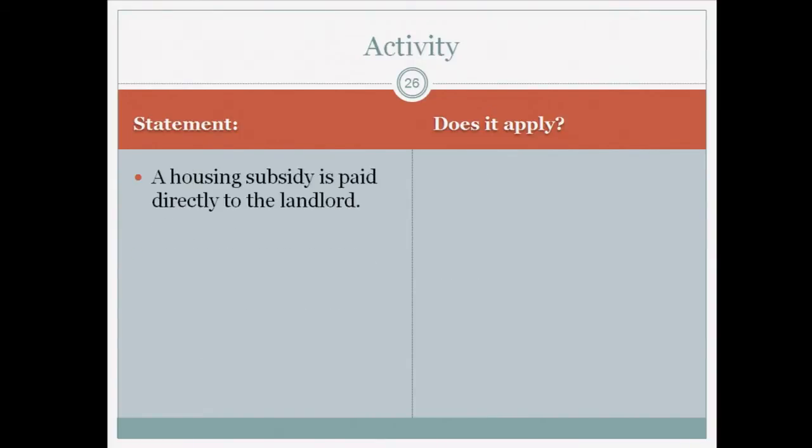All right, our next statement: a housing subsidy is paid directly to the landlord. Does it apply to the act? Well, not directly, although it does mention SPRAC as a benefit, but it doesn't actually create SPRAC or issue SPRAC. So SPRAC would be the only subsidy that might come out of this, but it's not directly out of that act. So I'd say no. You would be correct. I guess somebody could probably convince me the answer would be yes, enhanced project vouchers, but for this purpose, you're correct.